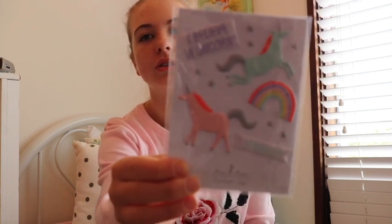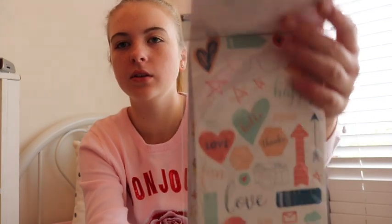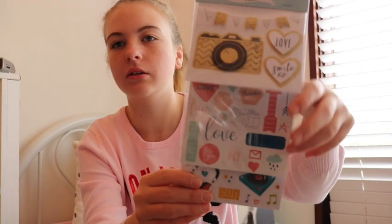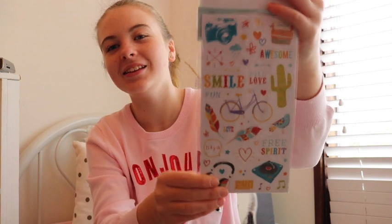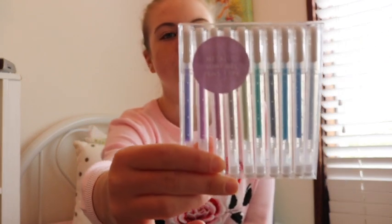So I got lots of stickers for it. I got these really cute unicorn stickers, and then I also got these stickers, and they come like that side, and also this pack of stickers. So there's this one, and then hang on, this one. Next thing I got was these gel pens, which are also for my bullet journal.